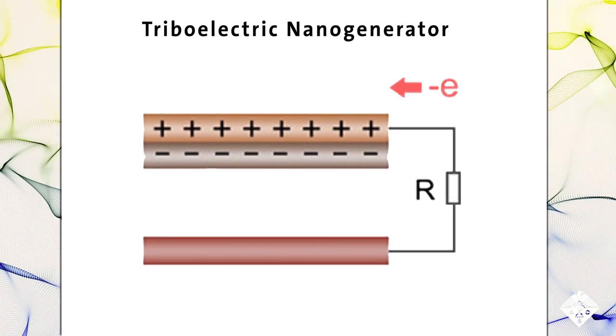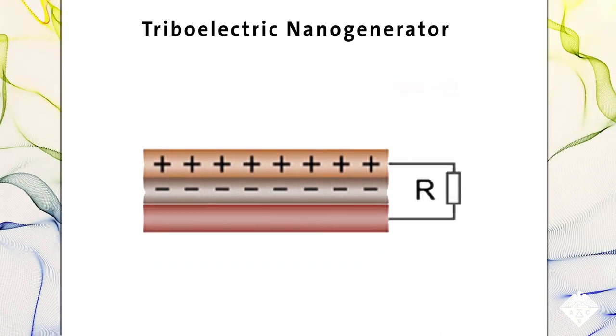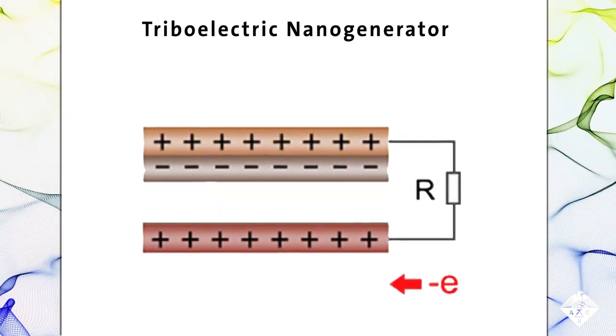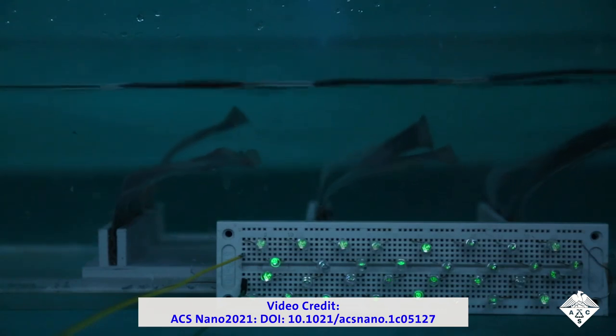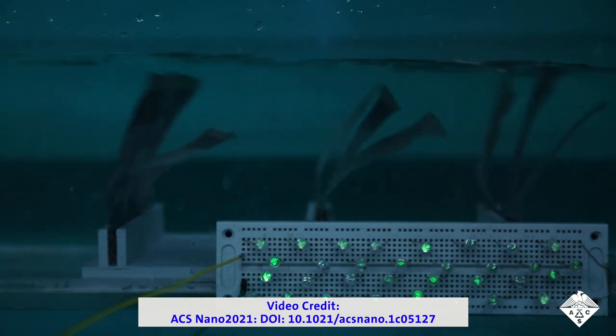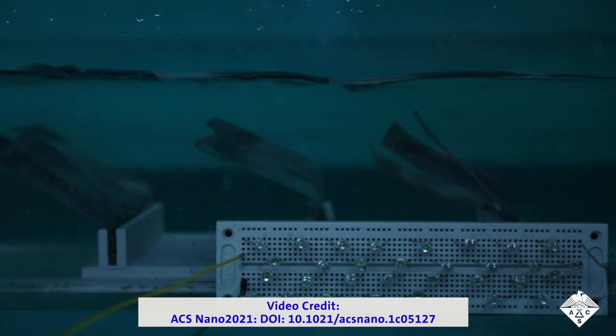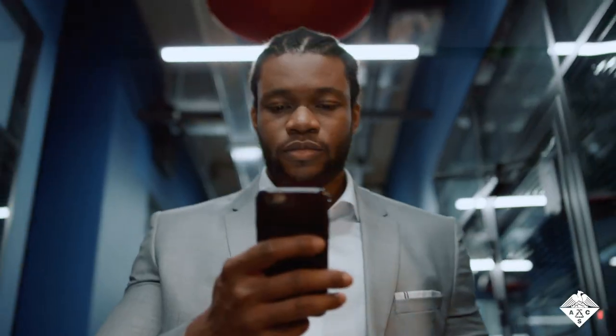TENGs can also convert these motions into electrical signals that provide detailed information, such as the speed or rhythm at which someone is walking. TENGs are being tested for a variety of applications, from harvesting the energy of ocean waves, to light up LEDs, to charging smartphones just by walking.